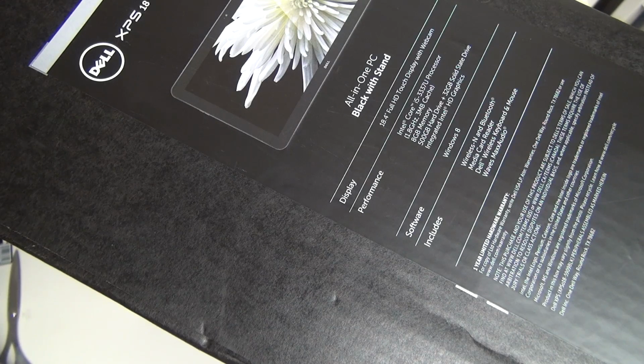Today I wanted to share a quick unboxing and first look at the Dell XPS 18. Now this is an 18.4-inch all-in-one touchscreen computer that really does look like a giant tablet, and in a sense it is if you want to compare it to something like the first generation Surface Pro, because it is running an Ivy Bridge Core i5 processor complemented by 8 gigs of RAM, a 500 gig hard drive that does have a hybrid 32 gig SSD for booting, and really does resemble, again, a giant Surface Pro manufactured by Dell.